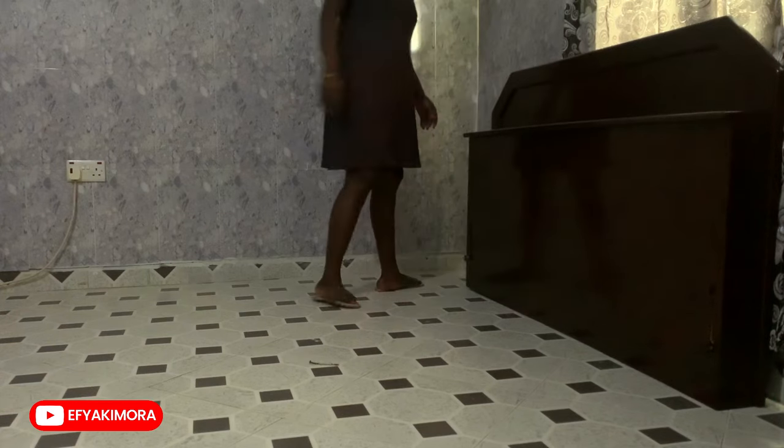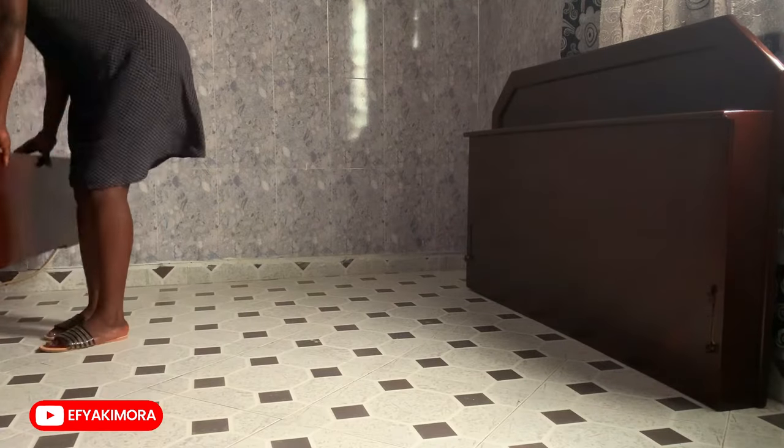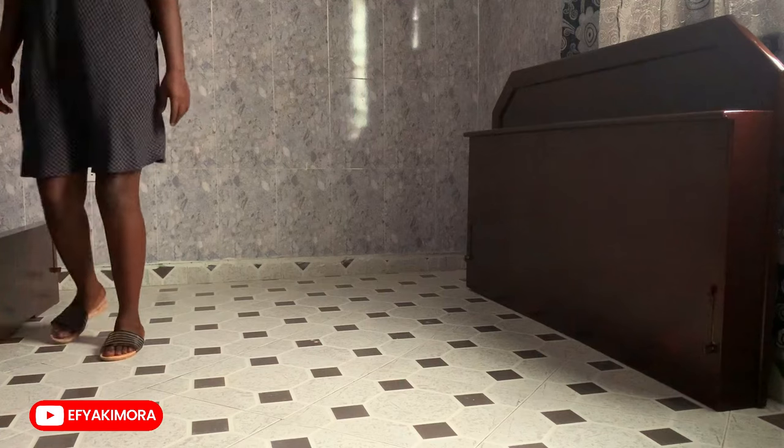A day after the painting, I started bringing my things in to do the arrangement, fixing the bed and the wardrobe and the other stuff.